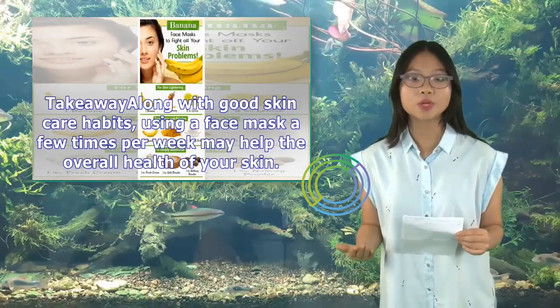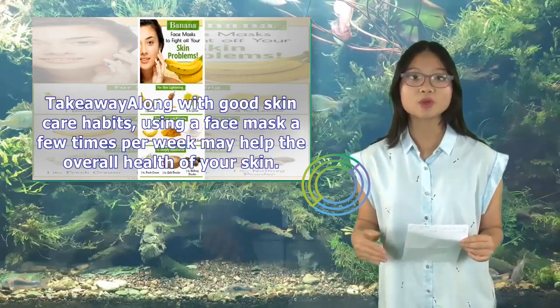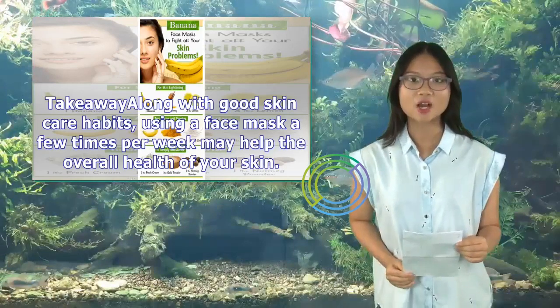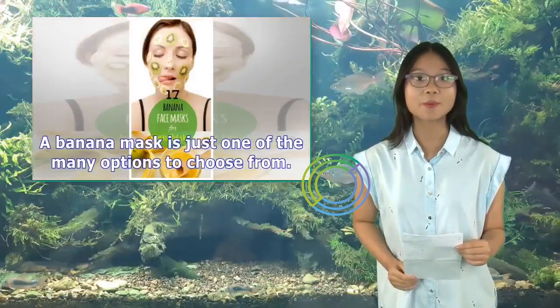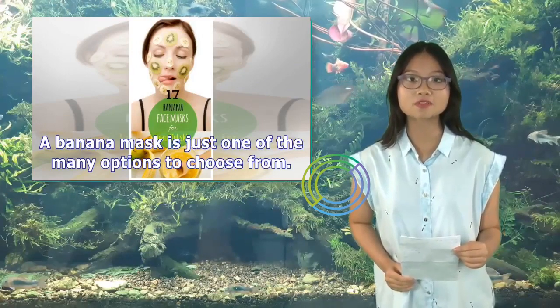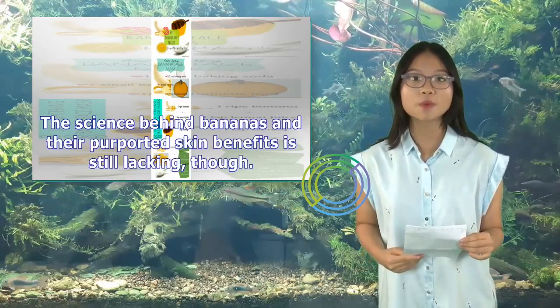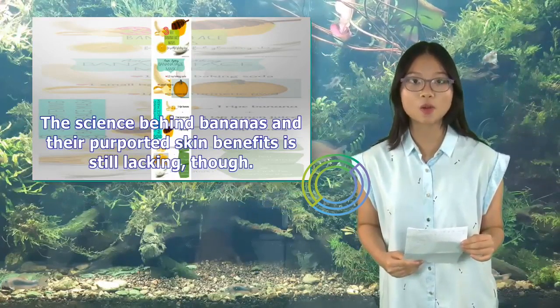Takeaway. Along with good skin care habits, using a face mask a few times per week may help the overall health of your skin. A banana mask is just one of the many options to choose from. The science behind bananas and their purported skin benefits is still lacking, though.